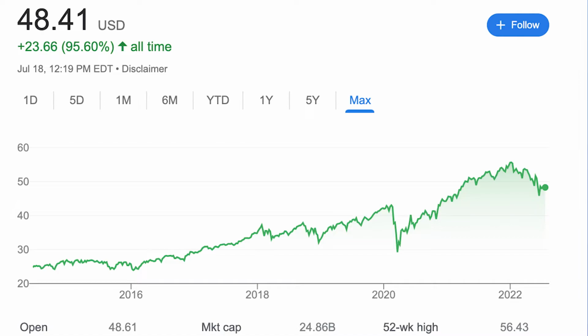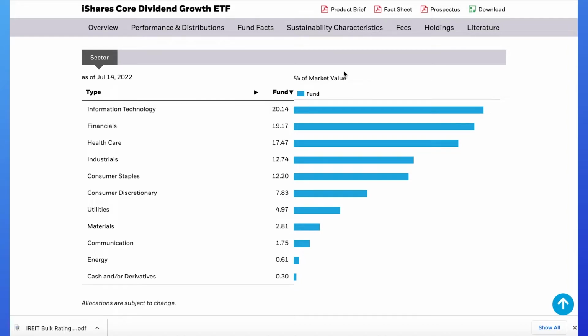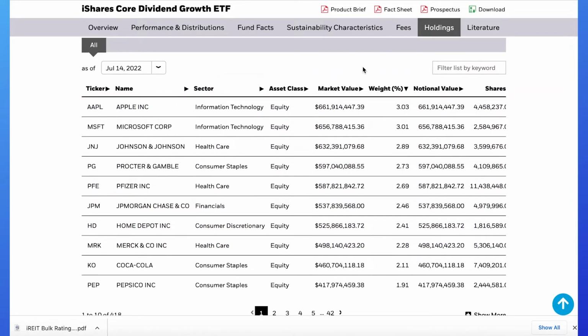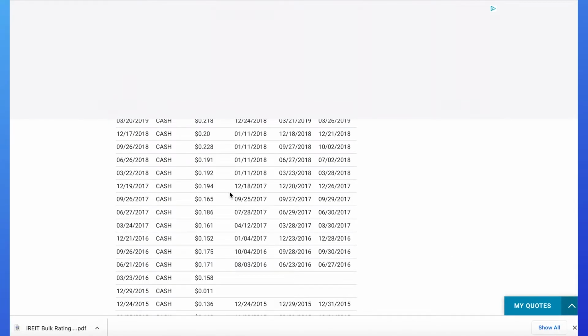Net assets are $21.86 billion with a total of 414 holdings, so a little bit more diversified than VIG. It has a PE ratio of 15.89 and is well balanced with 20.14% exposure to information technology and 19.17% exposure in financials. Each top holding accounts for less than 4% exposure in the portfolio. This includes Apple at 3.03%, Microsoft at 3.01%, Johnson & Johnson at 2.89%, Procter & Gamble at 2.73%, and Pfizer at 2.69%.